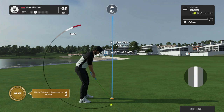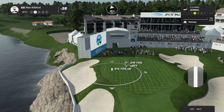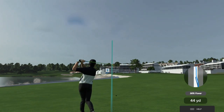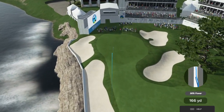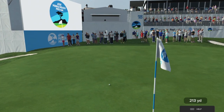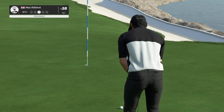This shot from around 210 yards. Opting for the hybrid, I think. Oh, this is on a fantastic line. Is it the right distance? Oh, right by the hole. Oh, stop it. What a shot.